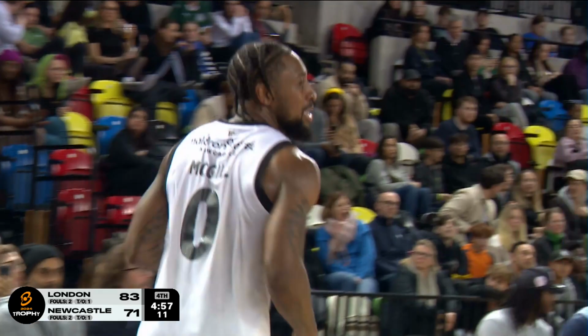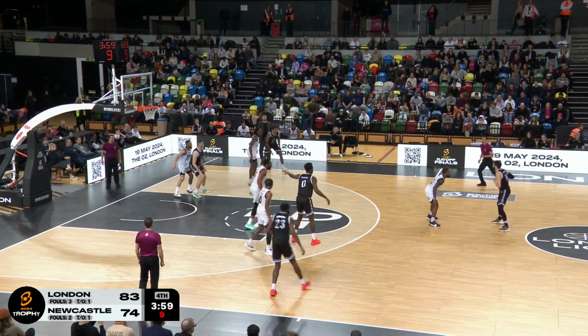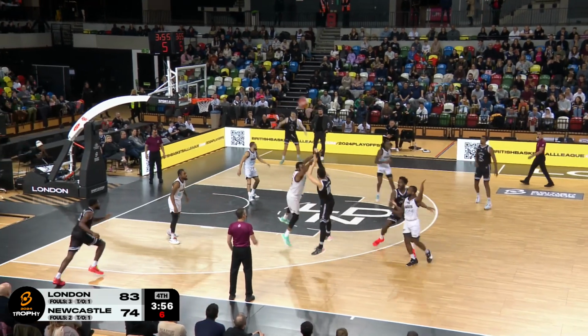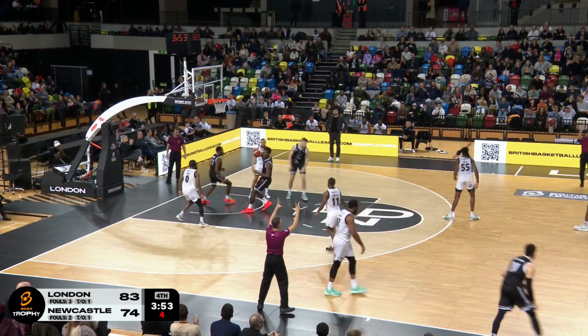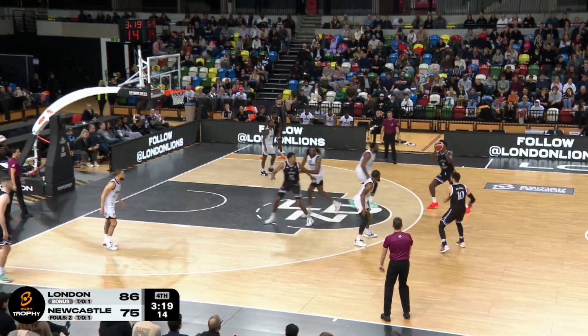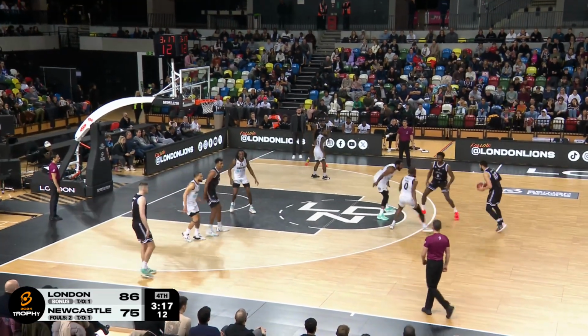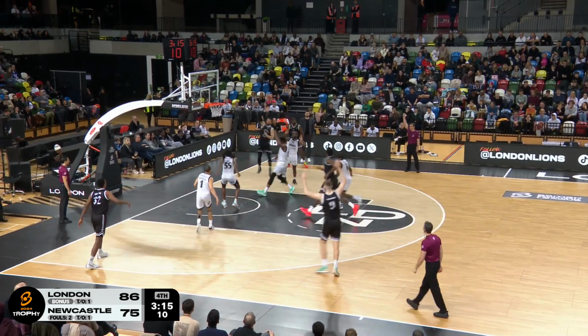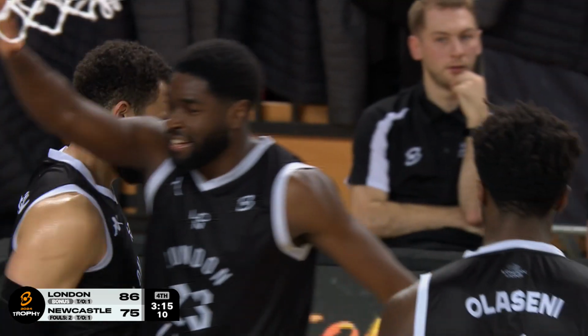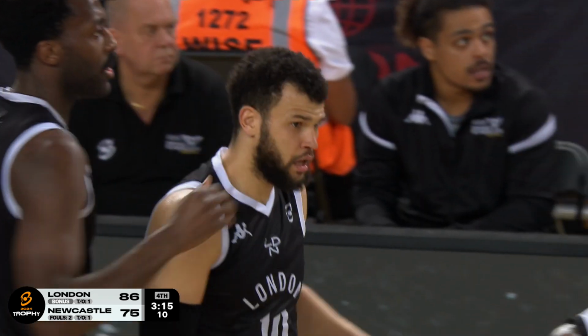Oh, down the lane goes McGill, and one he shouts. Nelson. Oh, that is nice from Luke Nelson. Clock is your friend now. If you're London, have good possessions, take care of the ball. Oh, will that count? No, it won't. Nelson tried to get the referee to give him two.